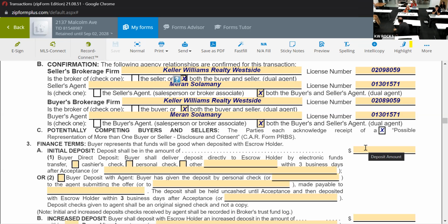FHA and VA are better, but FHA has a lot of qualifications, especially if they're making an offer on a condominium. With the FHA, not only do they approve you, they also have to approve the complex.